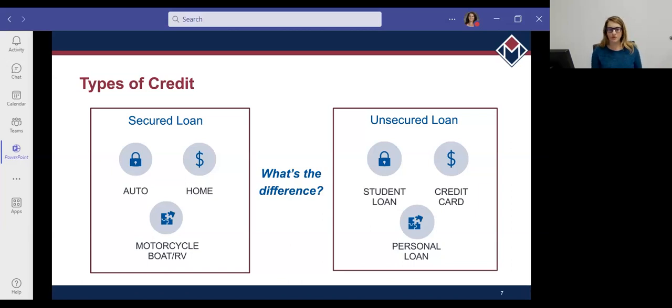If we're looking at unsecured loans, you think unsecure, you kind of think unsafe, not unsafe, but maybe less safe than a secure loan. A student loan, a credit card, a personal loan, which is a loan for, let's say, a wedding or to go traveling on a trip. There isn't a specific object attached to it. It's just, I would like to borrow $10,000. I would like to borrow $20,000. What do these types of loans have in common with each other? A personal loan doesn't have a tangible physical item attached to it.